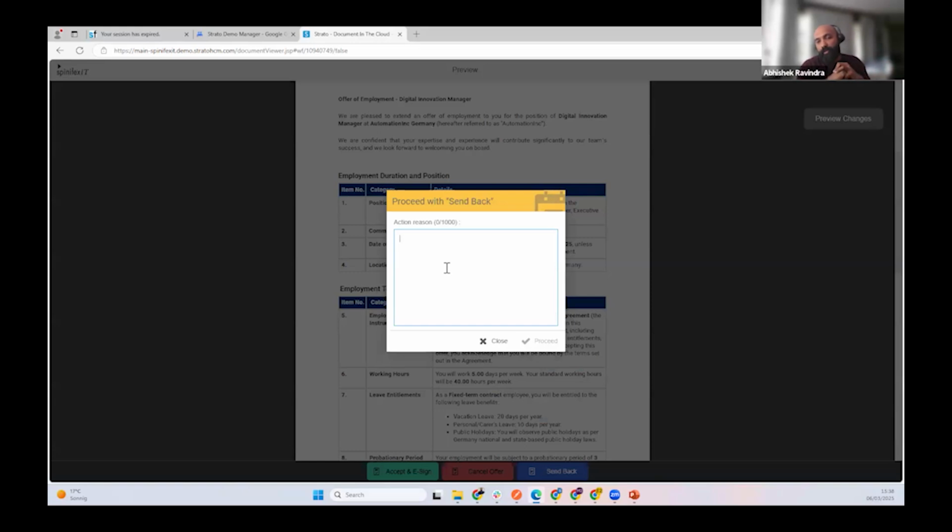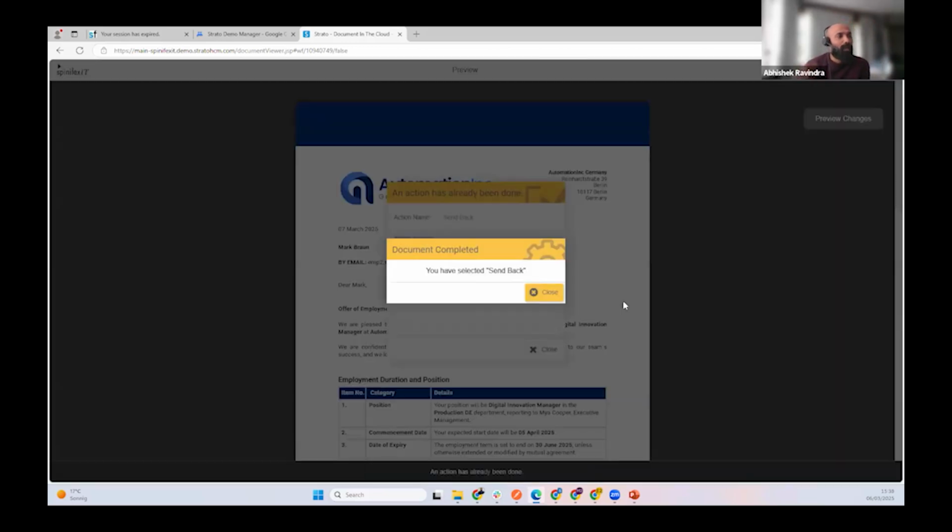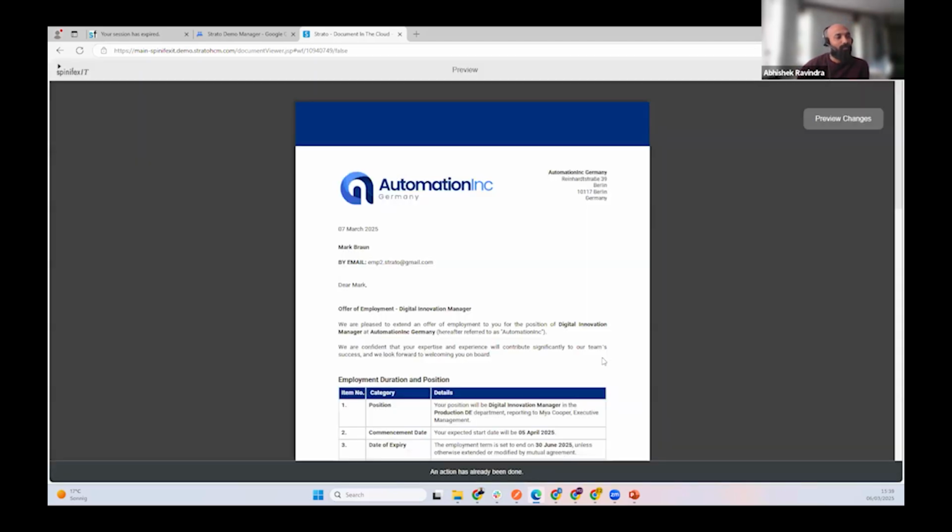Now, while sending back the contract, Strato also has the functionality to ask, do you want to add any extra comment, like why you are sending it back, so that the person who is reviewing, which is the recruiter in this case, is going to do the amendment. So let's say, as an example, the contract was sent back due to the fact that certain key details are missing. Again, this is just an example. So we can also give them this option to add the comment. That's what we are doing now. When we select that option, the contract is simply being sent back.